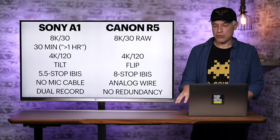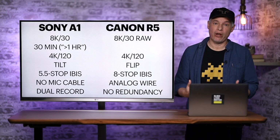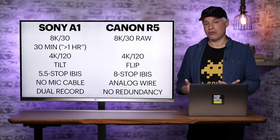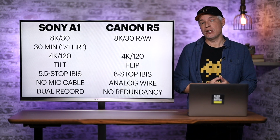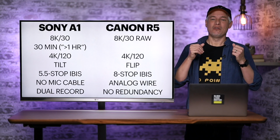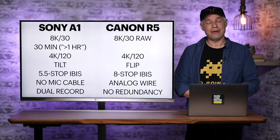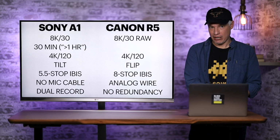The R5 offers more IBIS, more handheld shooting ability. And we find this incredibly useful and really aids in the versatility because you can even slap an ND filter on there and take handheld shots at a second, or I've even done 2 seconds on an R5. So you can get long shutter speed, flowing water shots as a landscape photographer without having to bring a tripod. Really helps out. You're not going to get nearly as long a shutter on the A1, but we'll test it to be sure.